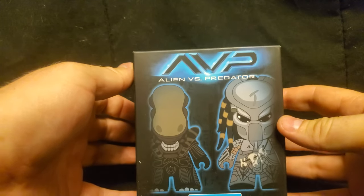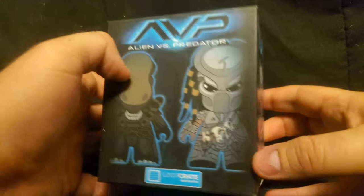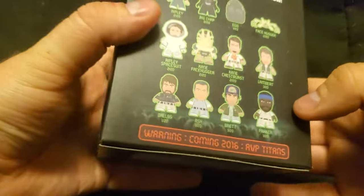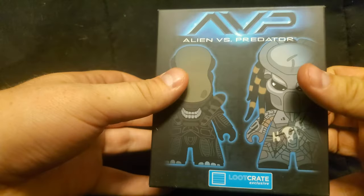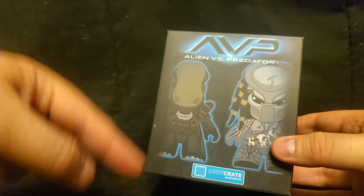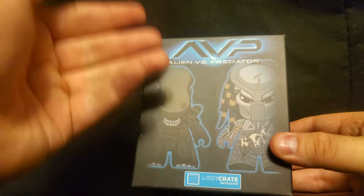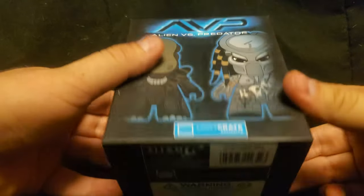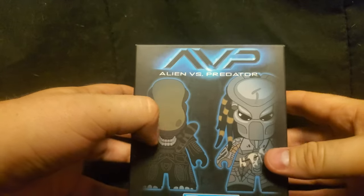Alright, next. Alien vs. Predator, Loot Crate. Ooh, it's a Titans vinyl figure of Alien vs. Predator. And judging by the size, I am going to guess that it is... Oh, it's a blind box. I thought that it was going to have both the Alien and the Predator in there. Loot Crate exclusive. Oh, that might mean that whatever's in here might be worth a little bit. 2015, yeah, it's an older one.